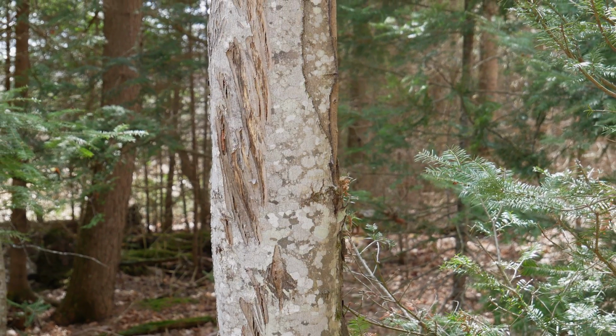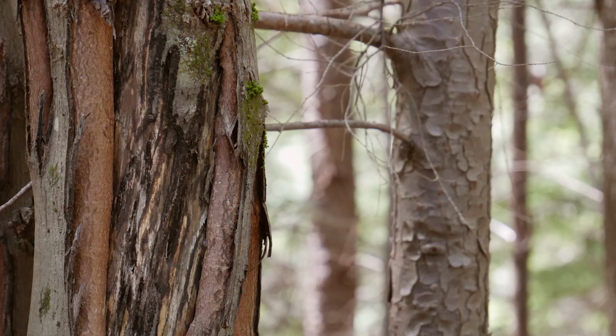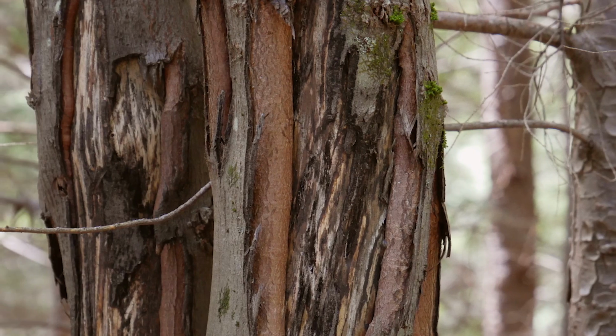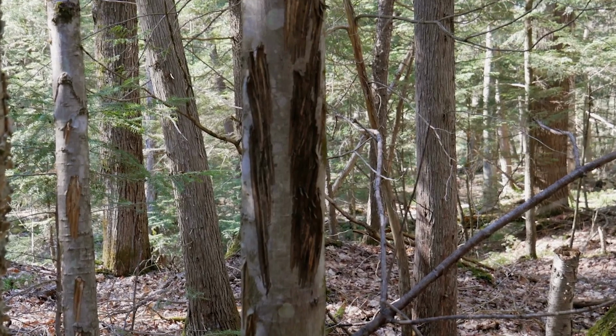Every year, of course, a moose needs to get rid of its antlers and shed them for the season. And one of the ways that they agitate their antlers off and get the velvet off during the fall is to rub their antlers on trees. And it makes really distinctive marks like these ones. And you can find these all over this property.